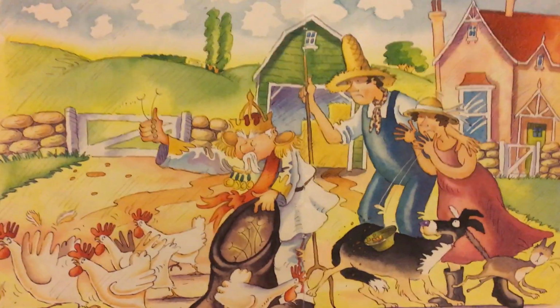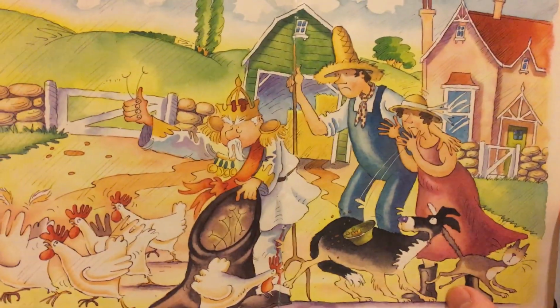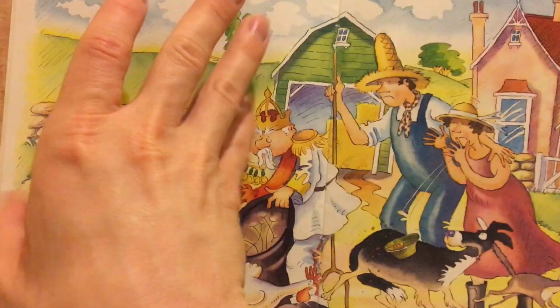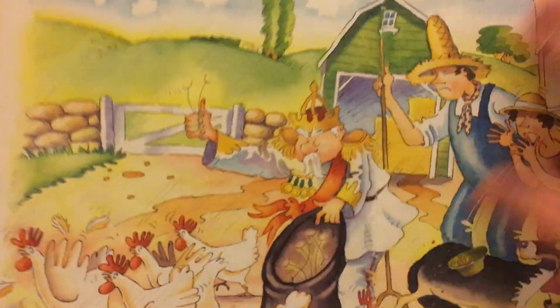So this is the introduction of a fantasy element to this, that he can physically remove the smiles, and he holds the drawn line of the smile in his bag. So he's taken the farmer's and his wife's smiles, the dog, the cat, and the chickens. If you look earlier here, every character has that little black line. Now they're gone into the black bag.